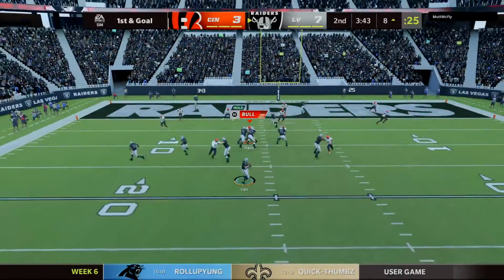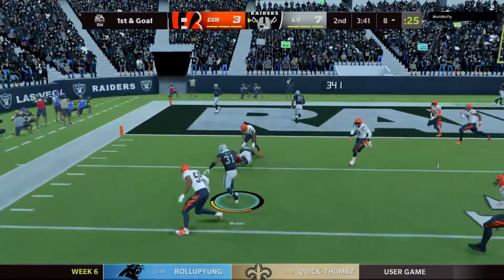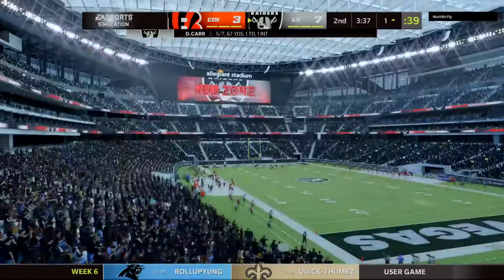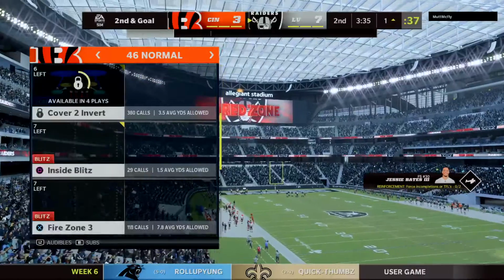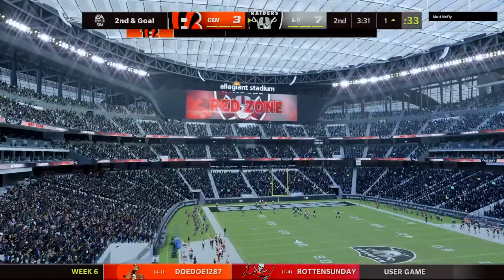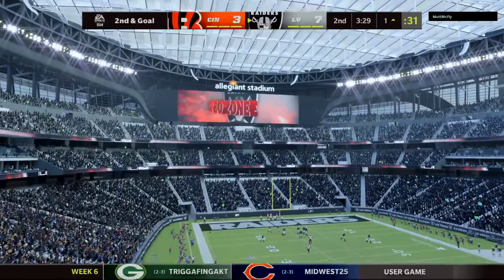Carr now to throw. Getting this out to the flat, Mostert. And they get him down at the 1. He had the broken tackle, but ultimately could not get into the end zone. That will go as a pickup of 7 on the 7th play of the drive.